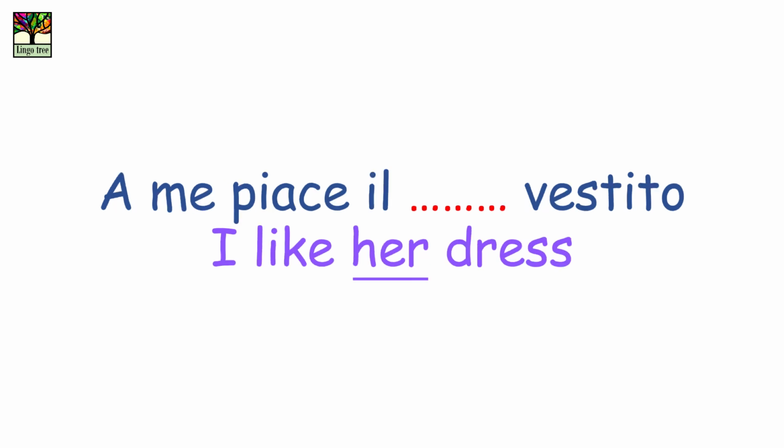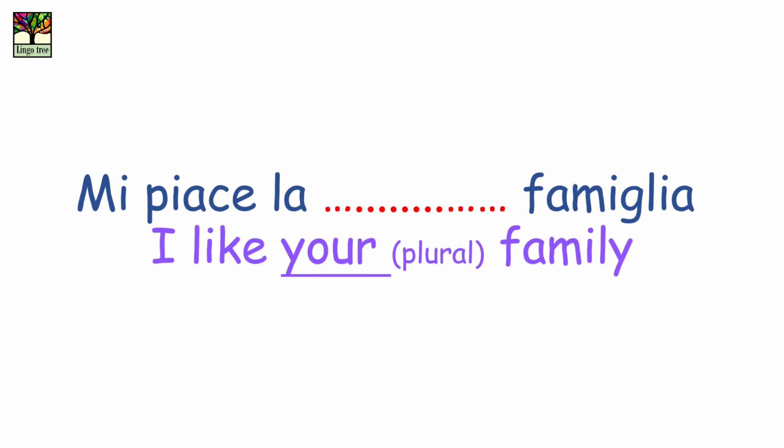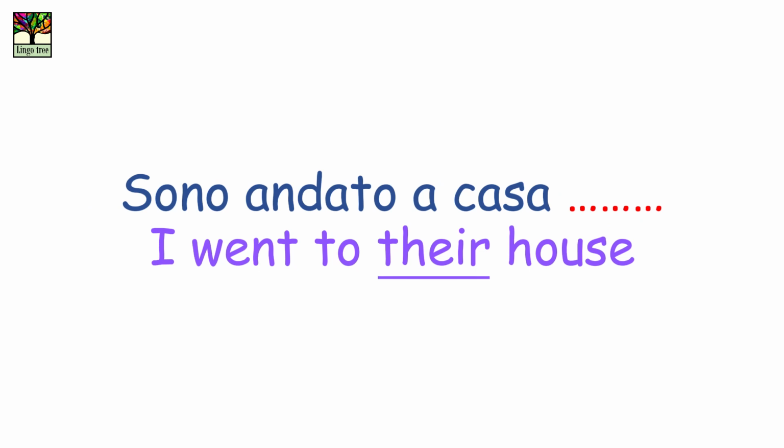I like her dress. A me piace il suo vestito. This is our dog. Questo è il nostro cane. I like your family. A me piace la vostra famiglia. I went to their house. Sono andato a casa loro.